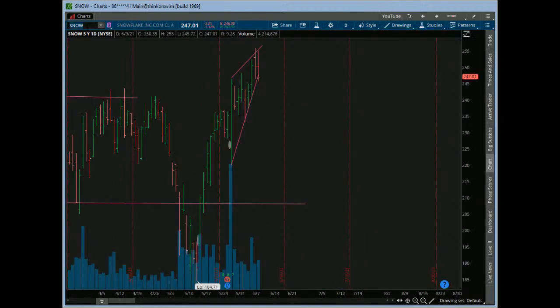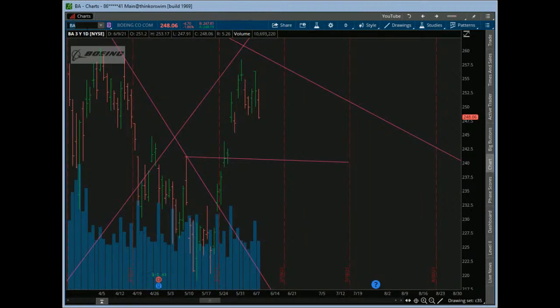Snow's looking a little bit rough. We just looked at that one. Could be coming out of a rising wedge pattern. Boeing, great resistance at this geometric line. It hasn't even gotten really anywhere close to it yet, right? So we got a nasty pullback yesterday, and then today just some follow through. Would like to have seen more volume to get bearish on it, but it's struggling up there.